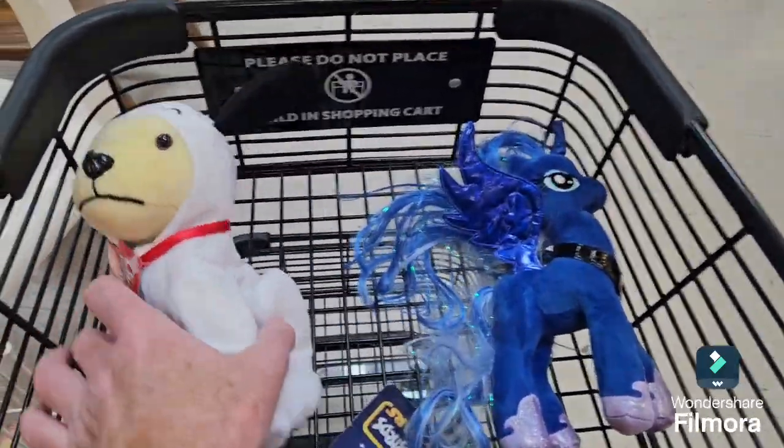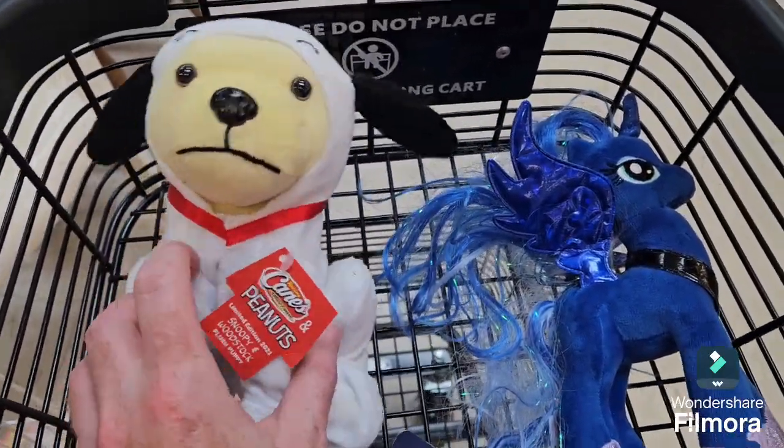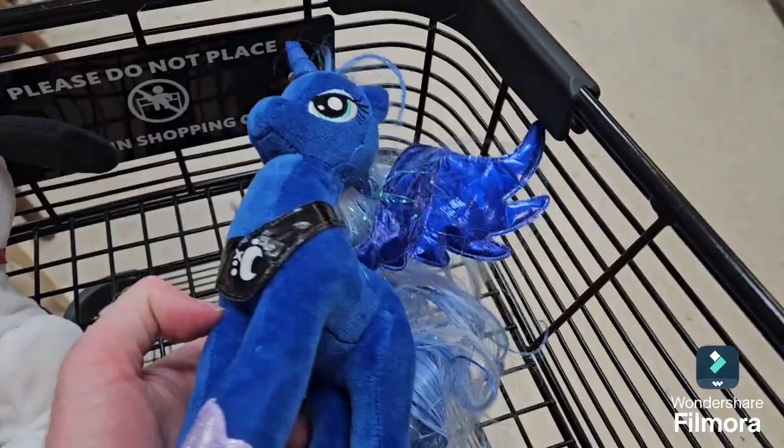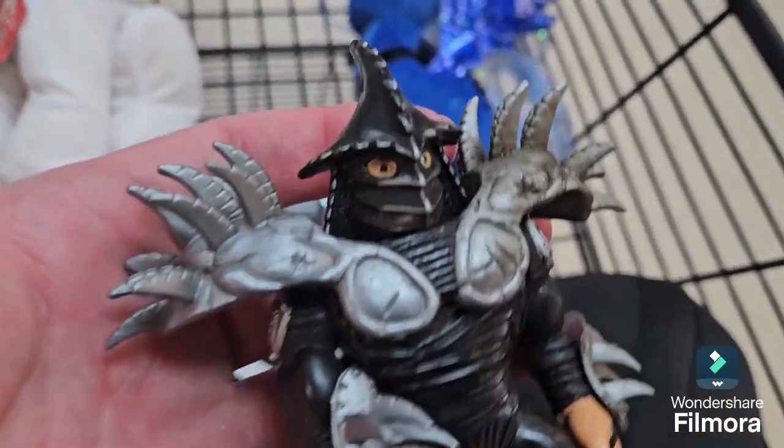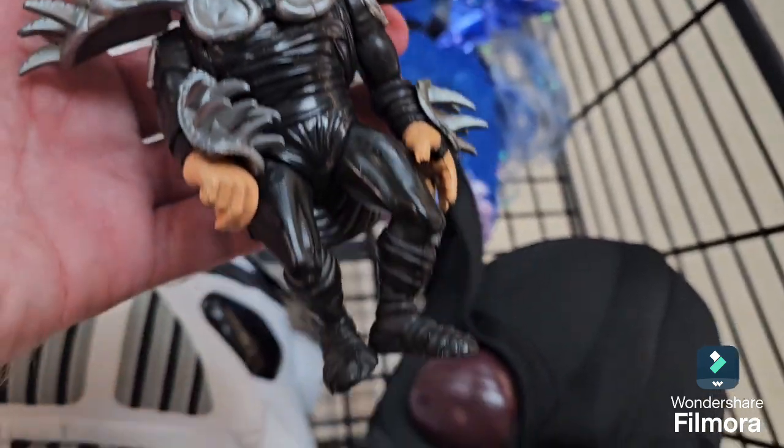Here is thrift store number 1. Pick up some plush, Kane's plush, Luna Lovegood, I think that's who it is, and then 2 Angry Birds. But the best item is this little guy right here, Shredder. This is Shredder from Chef Boyardee. It was a mail-in program.